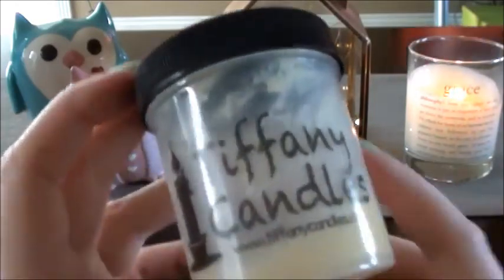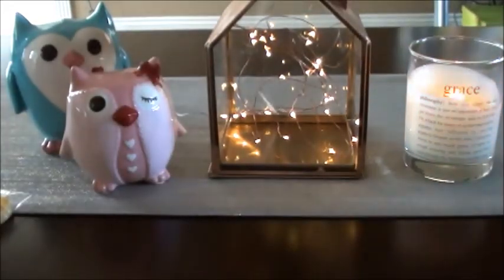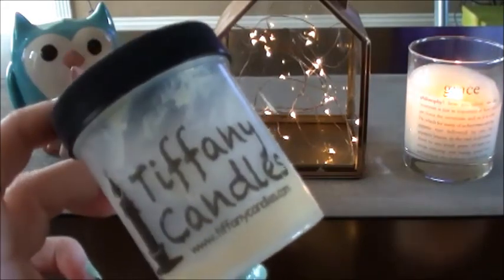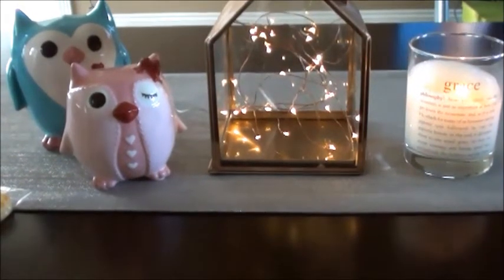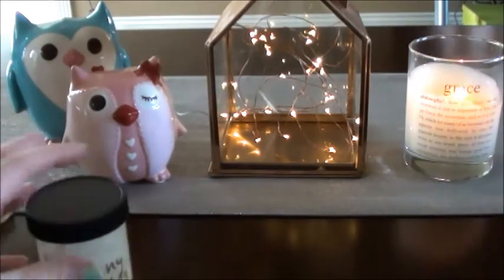So I finished a Tiffany Candles, one of her smaller scoopables in Circus Concession. Now, I do like Circus Concession scents. However, this one was not my favorite, mostly because this one I believe is funnel cakes, cotton candy, and maybe apple. The thing that is missing for me is the kettle corn. To me, a true Circus Concession needs to have kettle corn in it. This one just didn't. It had more of a sweeter edge, and I really wanted more of the saltiness from the kettle corn. When you mix sweet and salty, that's a winner for me. But this one was just too sweet. It wasn't bad, but I just didn't love it.